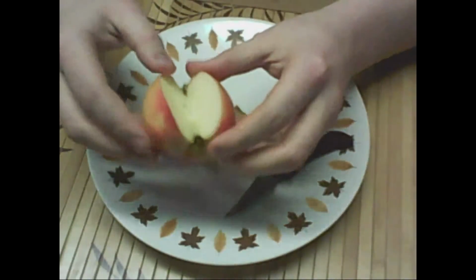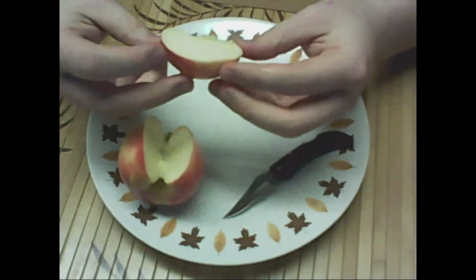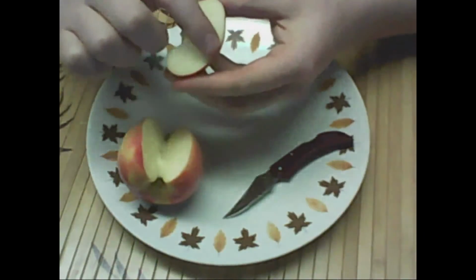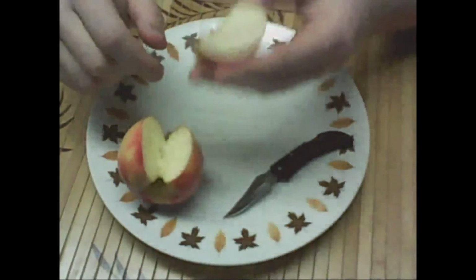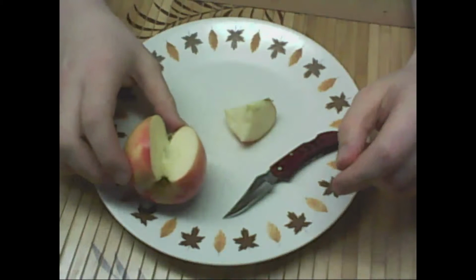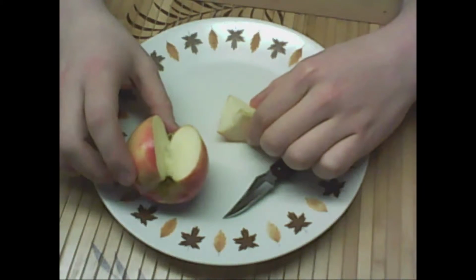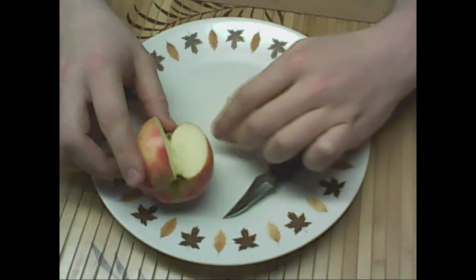It adheres to the core pretty well. It is just pale white flesh. There's a little bit of coloration underneath that peel there. So let's see how this tastes. So is it worth being 3 times more expensive than any other Apple product on the market?